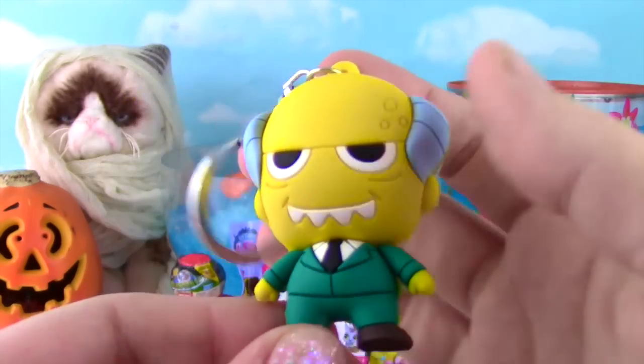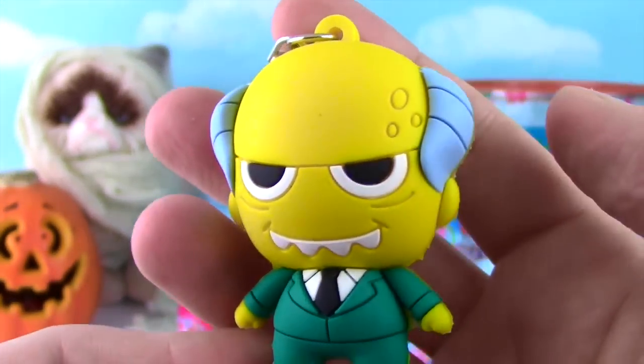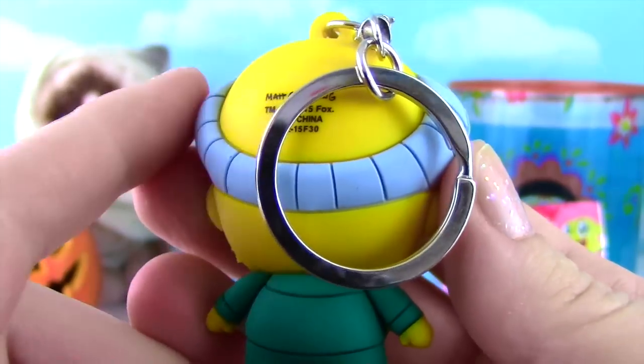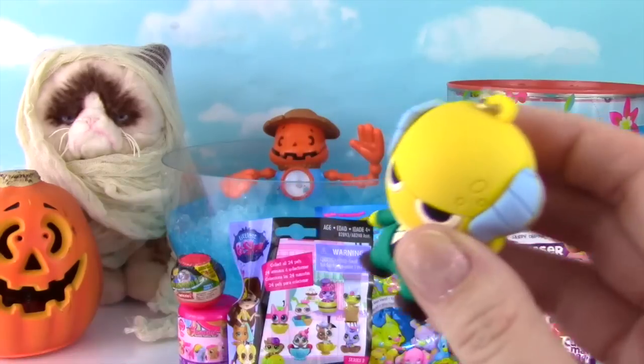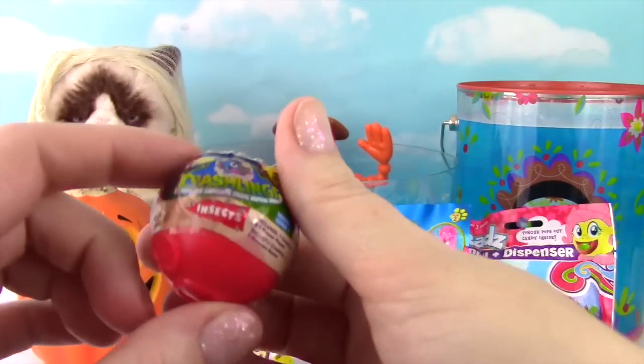I don't usually say that about people, but he's really mean on the show. Look at him with his little warts up there and his crazy teeth. And look at his hair, so crazy. He's an awesome one, super cool. And Mr. Burns is going for a dive. Woo! Let's open up these Crashlings.